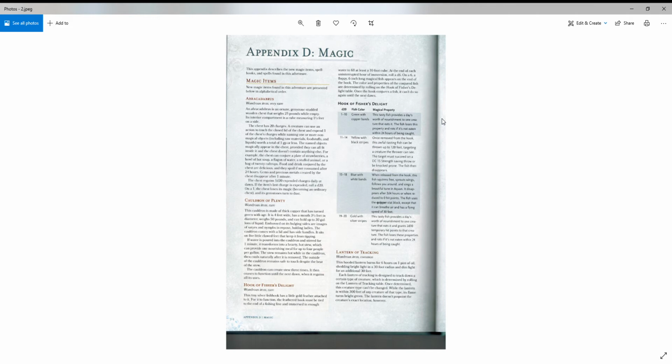The fish can appear in 4 different ways, and there's a table for random determination. One fish form will provide an entire day's nourishment. A second produces a fish which can be thrown up to 120 feet and knock a creature prone if they fail a DC 15 strength check. So now the fish is used as a missile weapon.